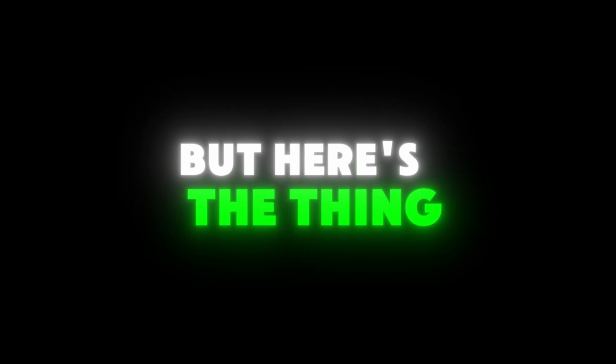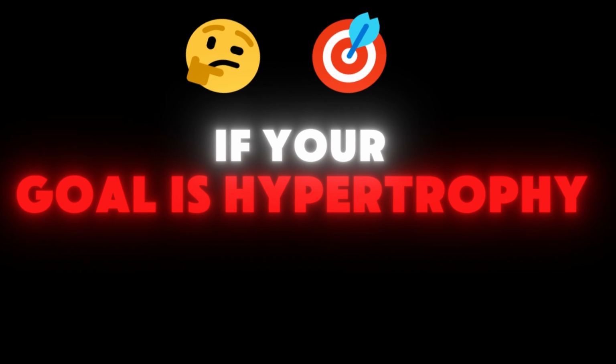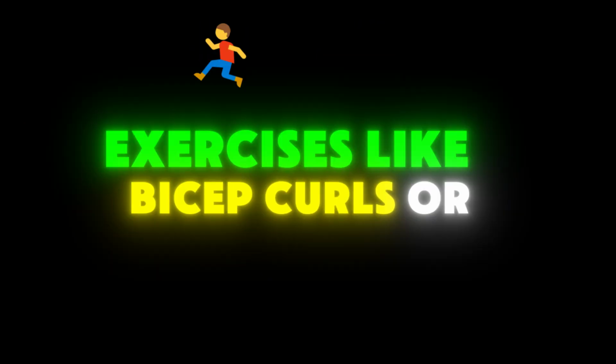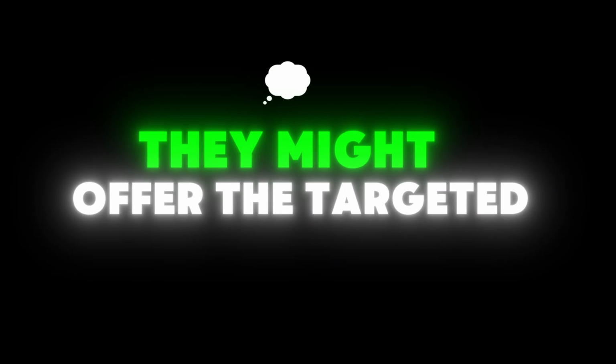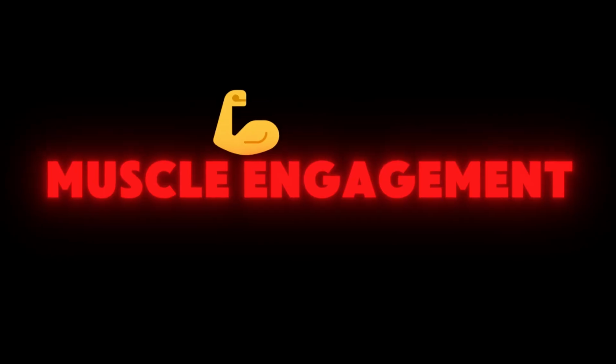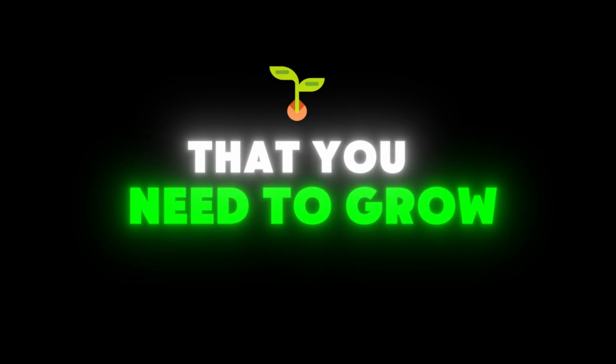But here's the thing, if your goal is hypertrophy, then isolation exercises like bicep curls or leg extensions might offer the targeted muscle engagement that you need to grow specific areas.